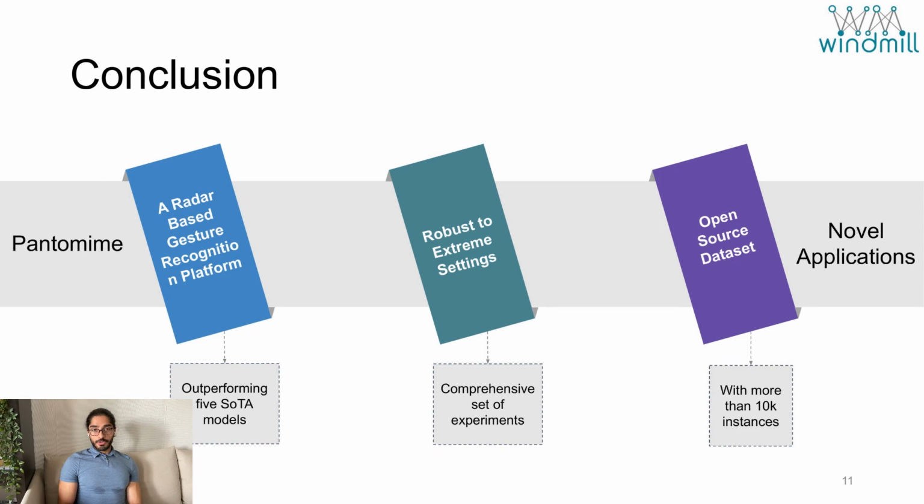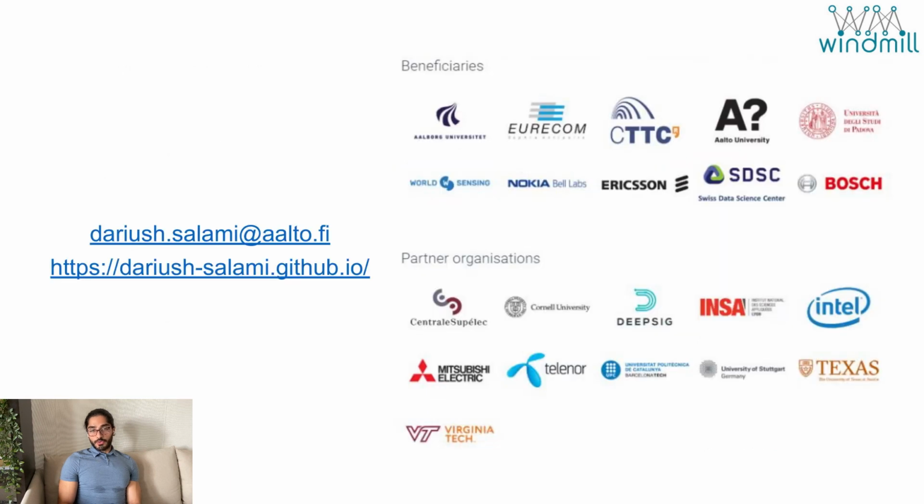In conclusion, first we introduced a radar-based gesture recognition platform and we showed that it can outperform state-of-the-art models with a considerable margin. Second, through a comprehensive set of experiments, we showed that our system is robust to different settings, even extreme ones. And finally, we published our dataset on Zenodo with more than 12,000 samples to let other researchers build upon our work and reproduce the results in the paper. And finally, we believe Pantomime can open new doors in RF sensing and can lead to novel applications.